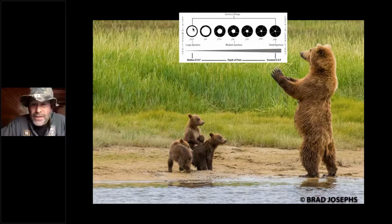So it's going to directly affect shutter speed. When you have a big hole, it's going to let in a lot of light per unit of time, and so you're going to have a faster shutter speed. It only needs an X amount of light, whatever the camera determines. And if the hole's bigger, you don't have to leave it open as long.